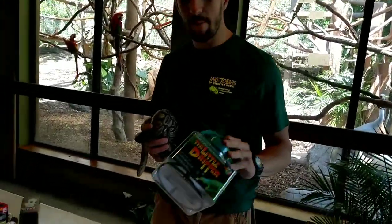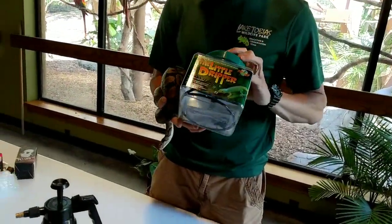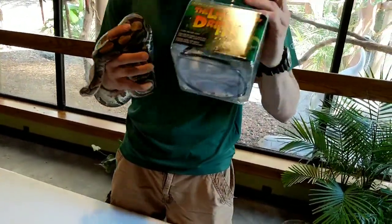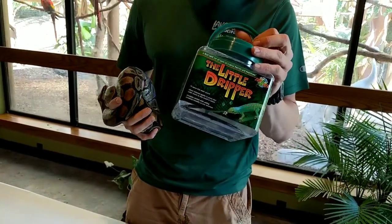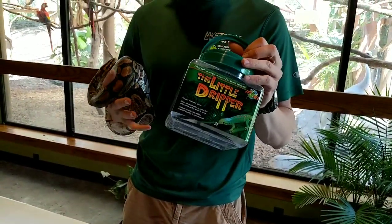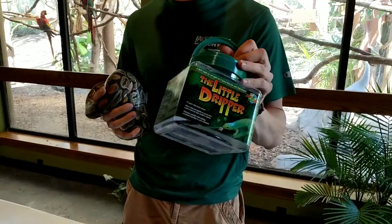You can also have a dripper. This is just an example of a dripper that you can get. You fill this up, it has a little nozzle. You could set it to have a slow drip. That'll give the animal some water, as well as just increasing the humidity throughout the day. So a little dripper.